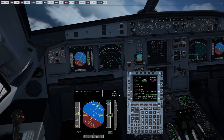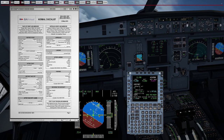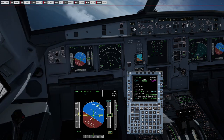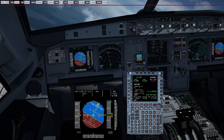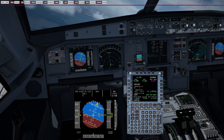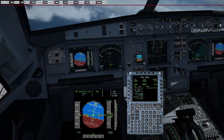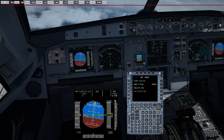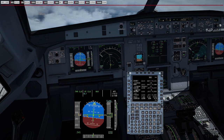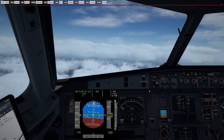LPSD23. And I got something wrong. LDSP. I always get it wrong. LDSP, Lima Delta Sierra Papa 23. Fuel prediction 4.8 and 4.6 is what we needed, so we saved a couple hundred kilos. And second flight plan, copy active. There we go.